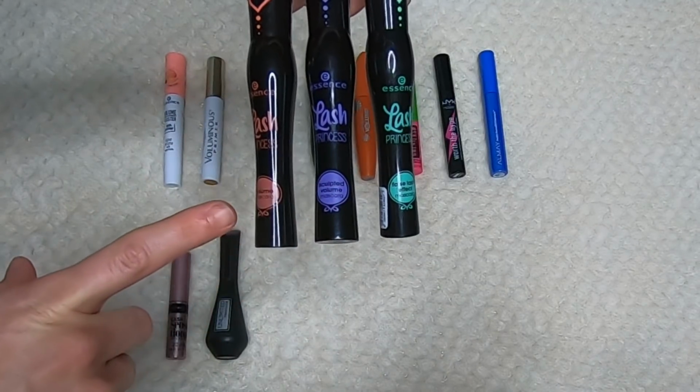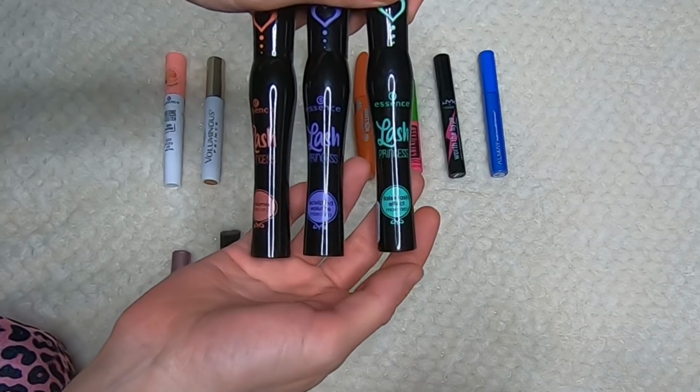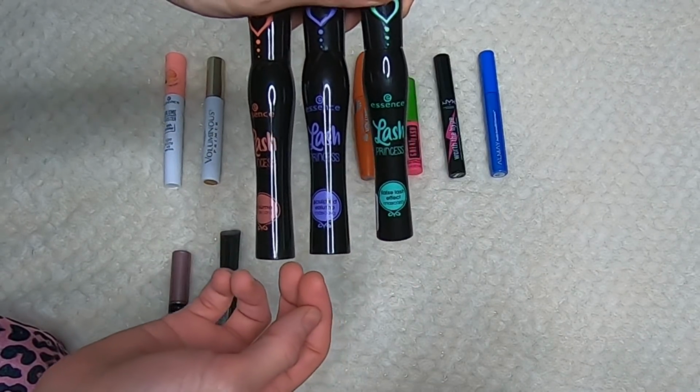I do think that all 3 of these are great mascaras. I would just say the false lash effect is going to be the most volume, the fastest, and the other 2 just have different wands to them.